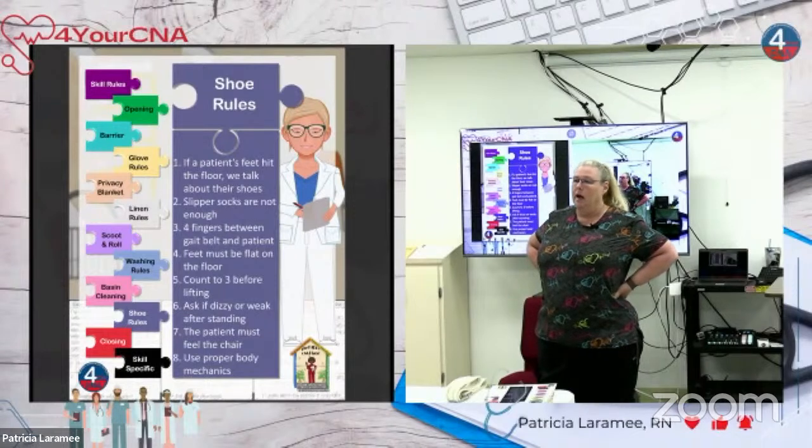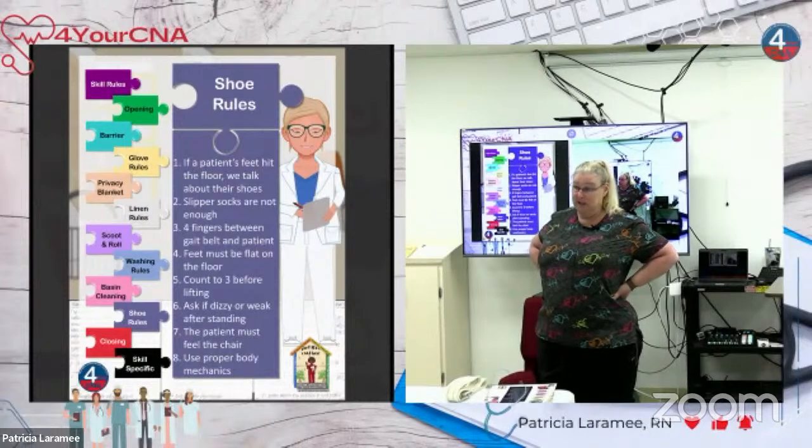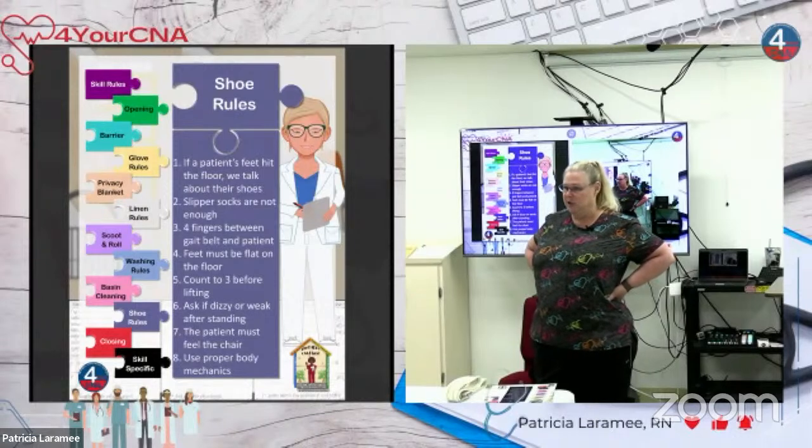Yep. If the patient is that unsteady, maybe a shower isn't the best option. Shower chairs are always helpful. But me personally, I wouldn't recommend a gait belt in a shower situation.